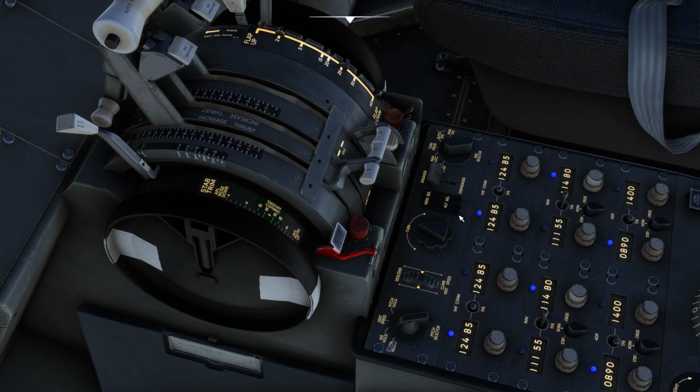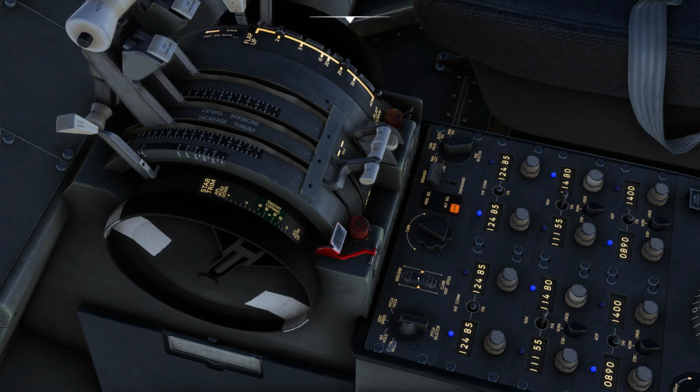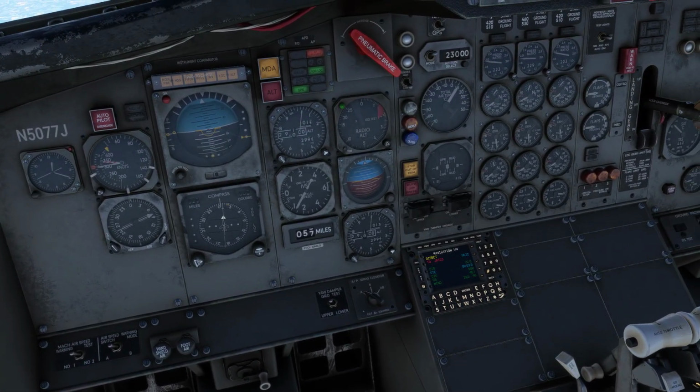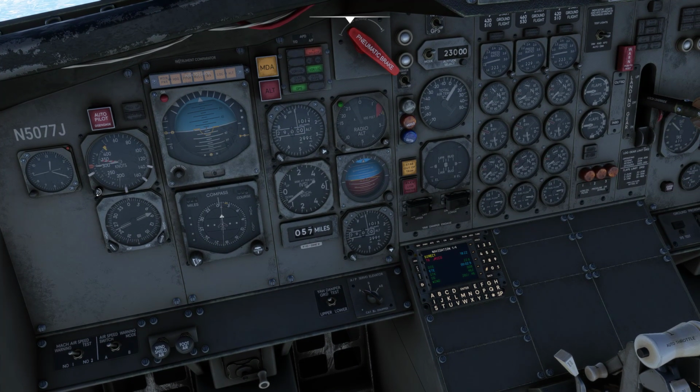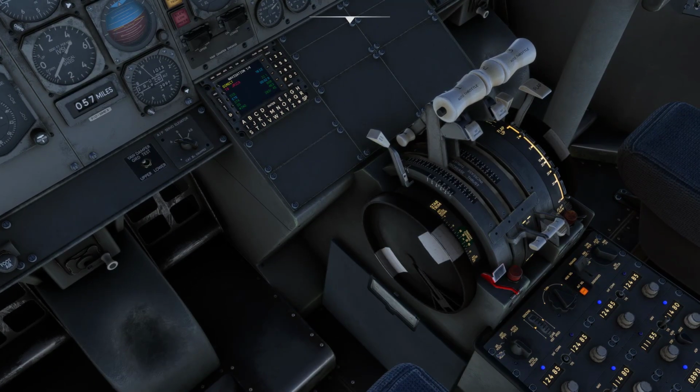It's time to start down. So let's do it. We're going to go vertical speed mode, roll it down a little bit. We'll see what we get. Auto throttle is going to help us out immensely here. Keep it coming down.